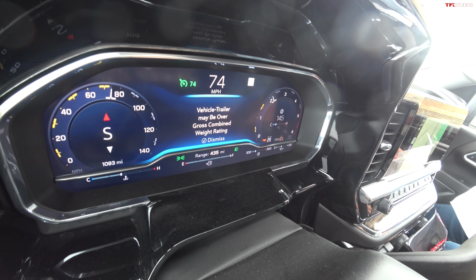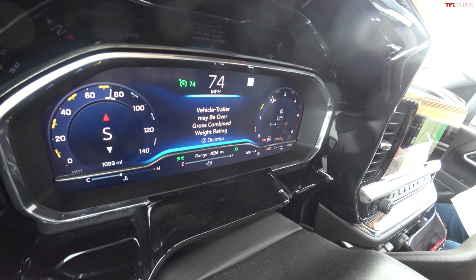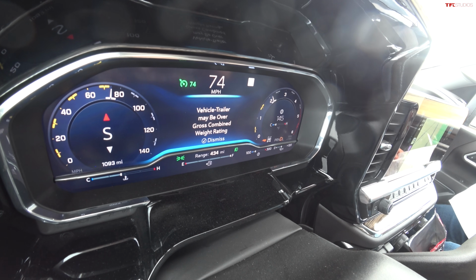But let's measure our sound. Okay, I'm going to be quiet, and you can kind of show what's going on. I'm going to call it an average of 61, which is very good. Very quiet, actually. Yes, this is a very quiet truck.